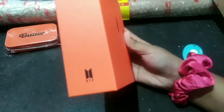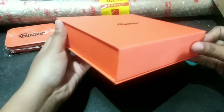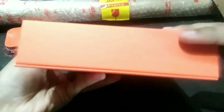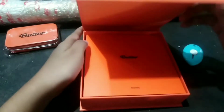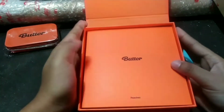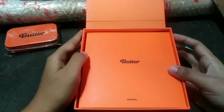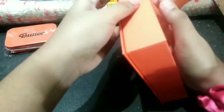OMG, I really want to display this on my shelf along with my Tiny Tan figures. Okay, and here's how you're gonna open it. It's magnetic, guys. Ayan. So, oh my god! Here is the butter photo book. Oh my god, medyo nauutal pa ako, guys. Okay, how are you gonna get it? You're just gonna flip it a little.